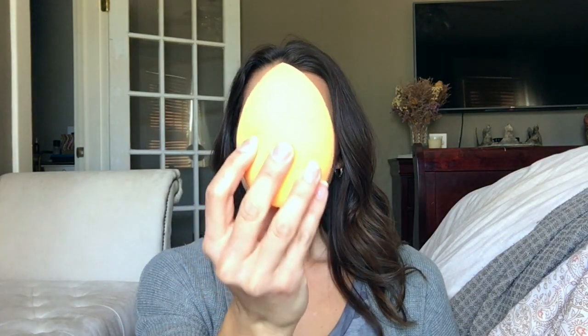It's wonderful. If you're ever doing highlighter or bronzer on the body, it's as big as your face. It's as huge as my face. Look, you can't even see me. It's as ginormous as your head. So you cover so quick and easy. And again, it feels even better to me.